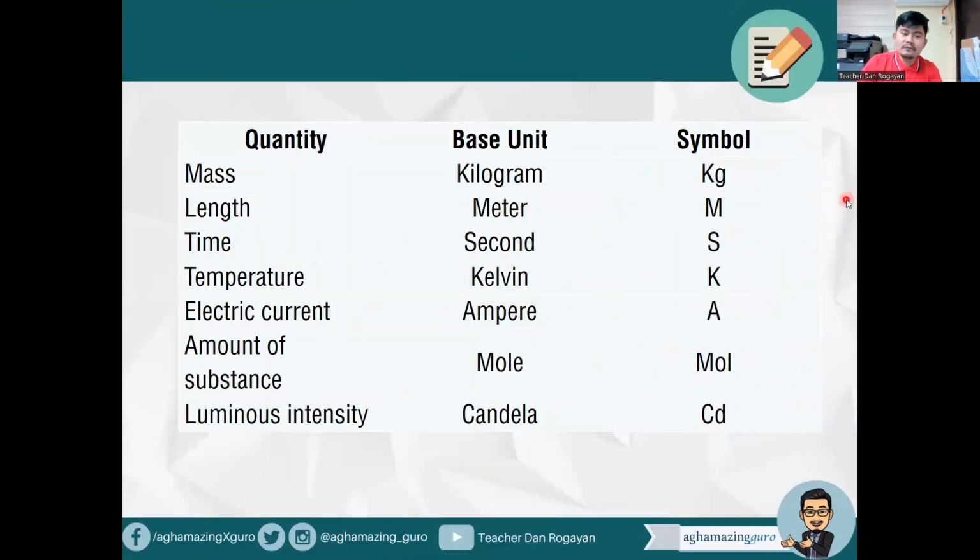So these are the 7 fundamental quantities: mass, length, time, temperature, electric current, amount of substance, and luminous intensity. If the board asks you about the basic unit of mass, that's kilogram; length, meter; time, second; temperature, Kelvin; electric current, ampere; amount of substance, mole, which we encounter in chemistry; and luminous intensity, candela. I think these are all familiar, though maybe electric current, luminous intensity, and amount of substance are less familiar, but these are fundamentally used every day.